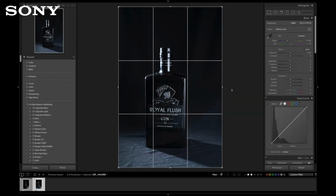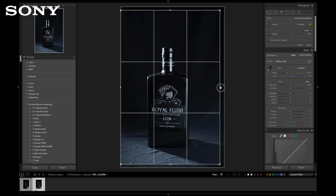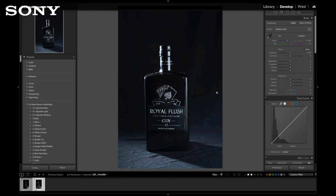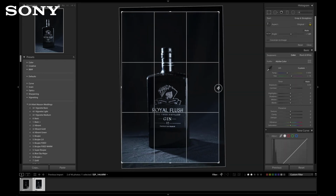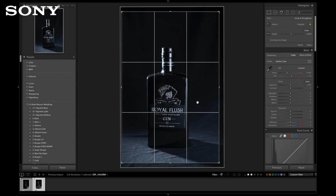Now this is the shot that I really liked, and I think this is a great starting point for a more intense commercial shot or kind of image. First thing I'm going to do is just straighten this up, and this is the one I'll probably focus on more in terms of an edit.